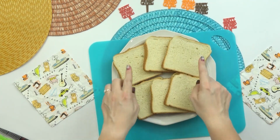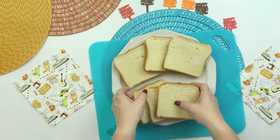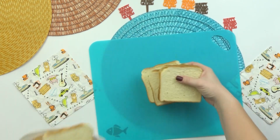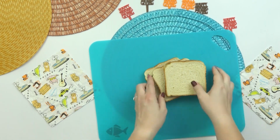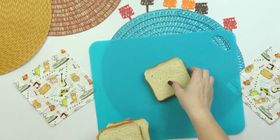Now, if you're unfamiliar with the Moist Maker sandwich, it's something that can be made with Thanksgiving leftovers, but there's a special ingredient and a special way of putting it together, and it requires 3 pieces of bread per sandwich.